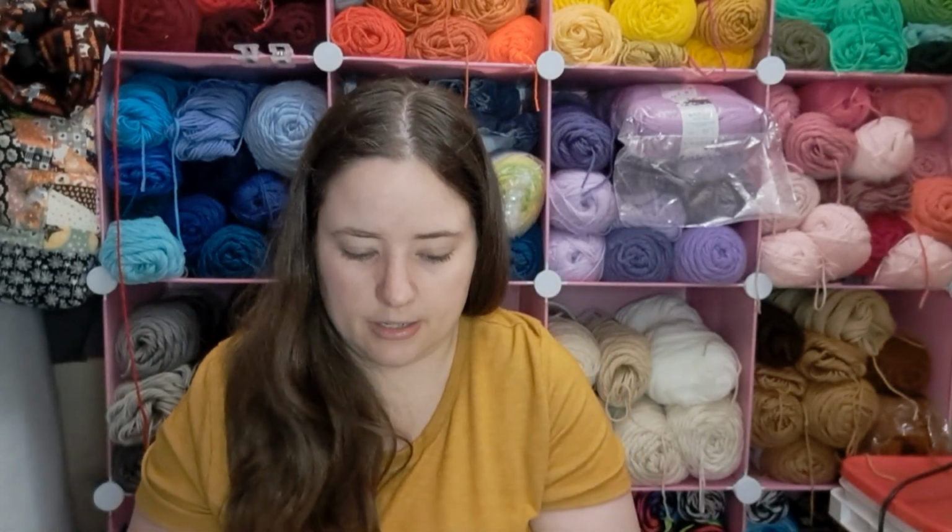This is a pig because I live in the South, so pigs and cows and things like that are always popular. This is a cow. What else did I print off? This is a snuggle bunny. That is a no-sew pattern, so that's nice.